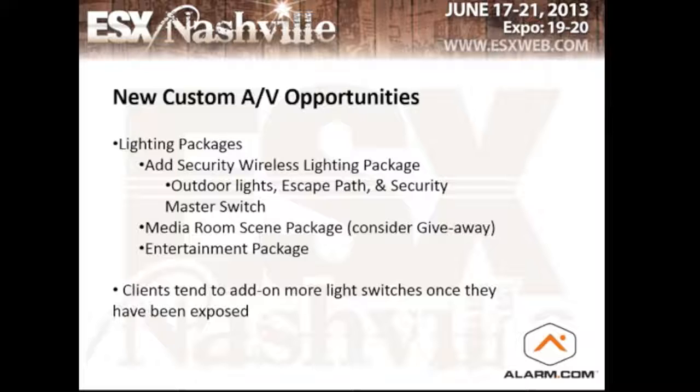If I'm selling a security-based automation system, then I'm getting it for the security lights. If I'm selling a custom AV application where we're controlling the house and security, then I do a combo of both. I want to get some lighting put in there. The only difference is the type of light switches I use. So if I'm using an AV integration system, I'll use maybe a Lutron RadioRA or a Crestron Infinet lights or something that works off of their processors. So we put together some packages. Again, it just kind of makes sense.